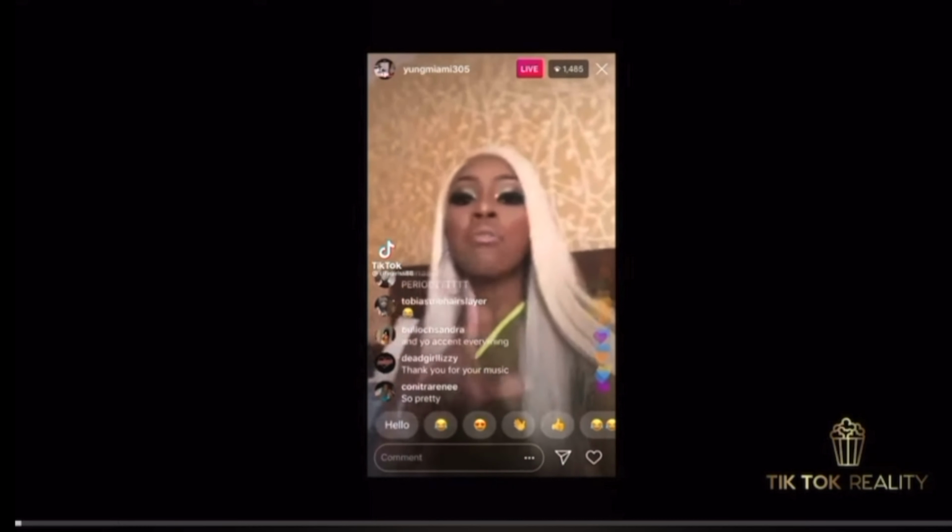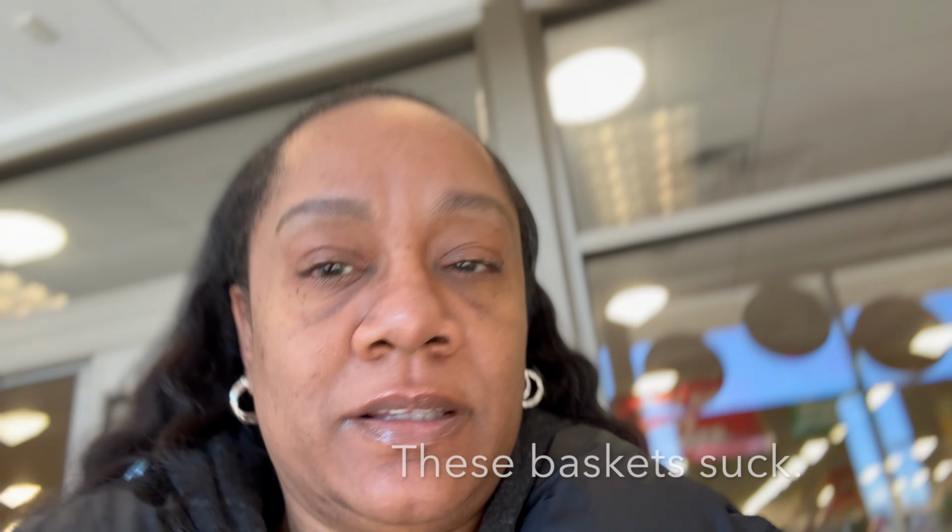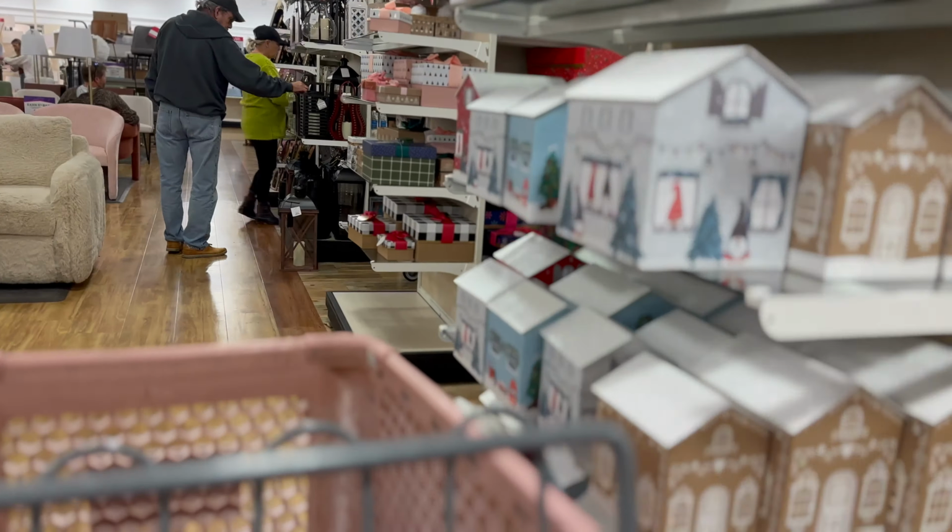Okay. Find something. These baskets suck. Here we go. Okay, so I think I found something. It's $130, but I think it's perfect. I think it goes along with some pictures that we... Yeah, sure. Thank you.